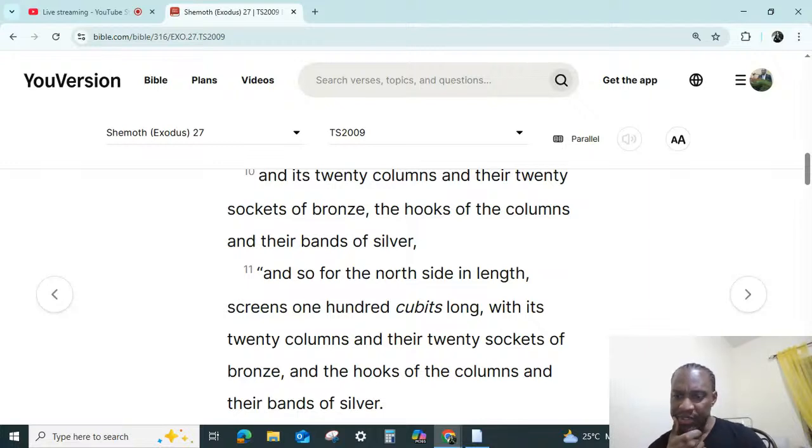We also see that these hangings were linen. There's mention of the south side. I mainly remember that the entrance is on the east and the back is on the west. But in terms of what is on the south side, it shows the length, 100 cubits long.